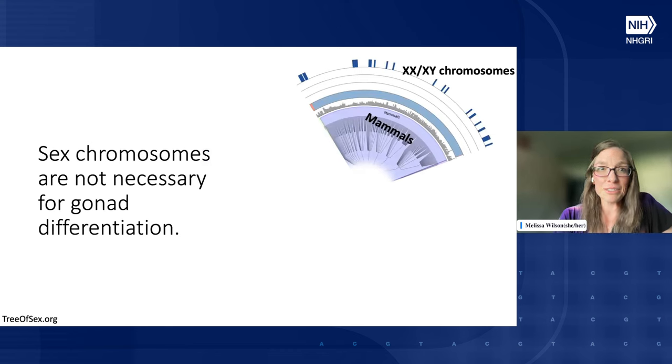One of the things I want to do is take a very large step back. When we talk in humans about sex chromosomes, they get relegated to this position of being important for sex determination. But in fact, sex chromosomes are not necessary for gonad differentiation. And I want to walk backwards in time a little bit, and we'll start with mammals. Humans are a mammal. Most mammals, nearly all mammals, have what's called an XX/XY sex determination system.